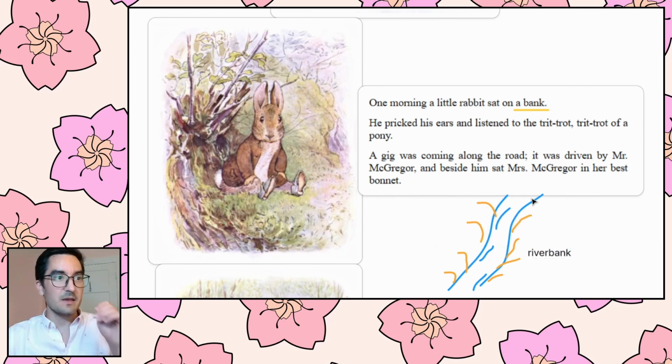Okay. He pricked his ears and listened to the trit-trot of a pony. So he pricked his ears. This is something that animals can do. People can't really do it. But what it means is point their ears in a direction. So to prick your ears up is to lift up your ears and listen carefully. Okay? So he pricked his ears and listened to the trit-trot.